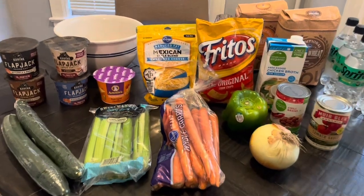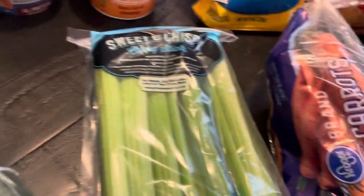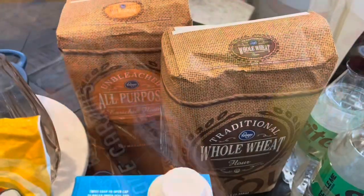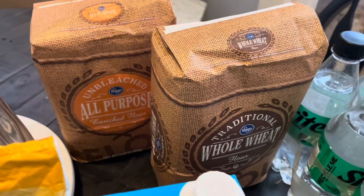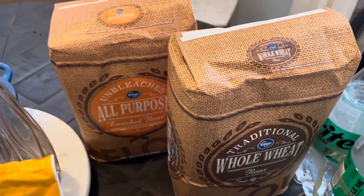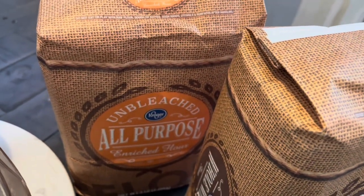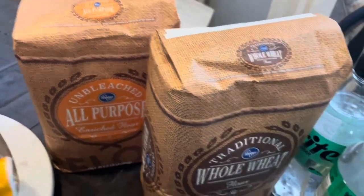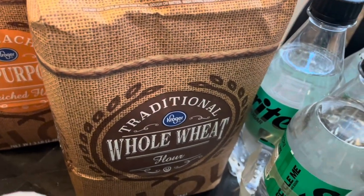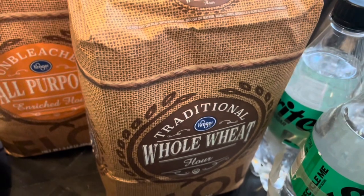And I also got snacks. I got some veggies. I got some cucumbers, some celery, and some carrots. I also bought this flour because I'm trying to make a sourdough starter. It's going pretty good. I have a couple of them going. The first one I started is all with unbleached all-purpose flour. And then the second one I started is with the whole wheat flour. The whole wheat one is working a lot faster.